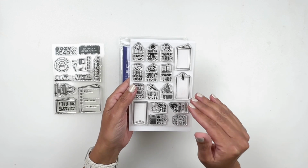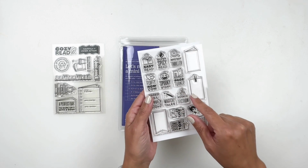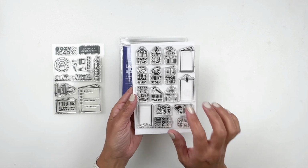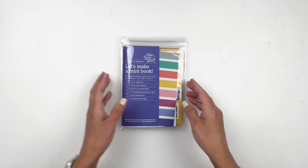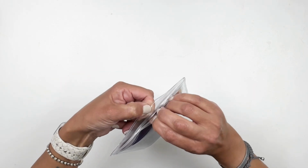I'm going to be reading a lot of spooky stories this October, so I think I'm going to share with you a layout in my October Daily using the stamp set because I can't wait. I need to use this now. So anyways, those are the new add-on stamp sets. Let's take a look at the mini kit.